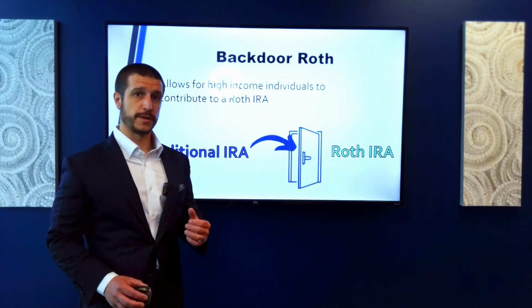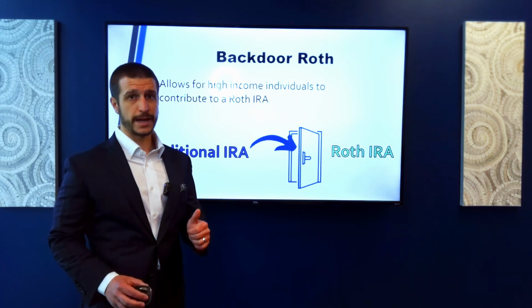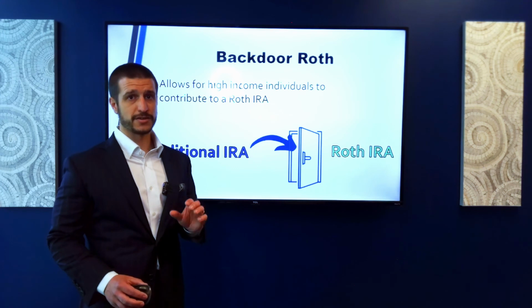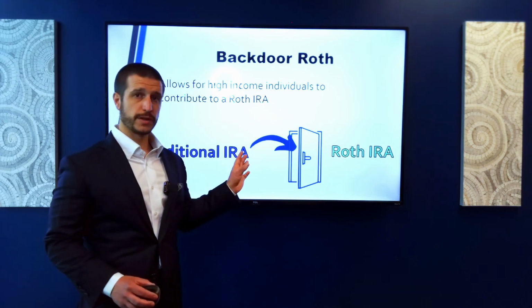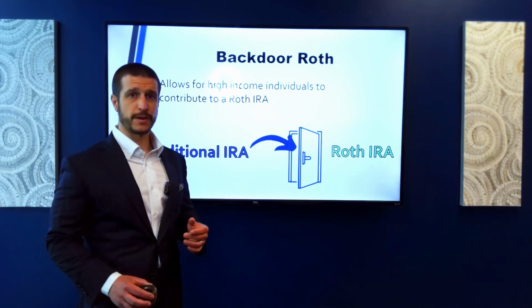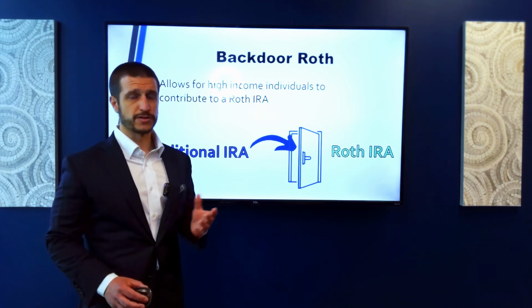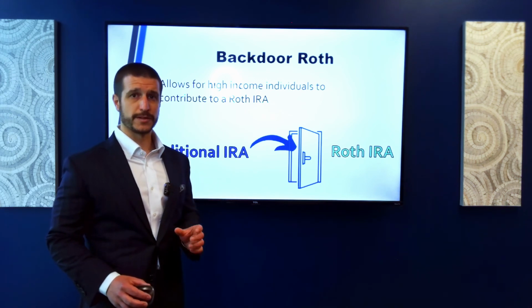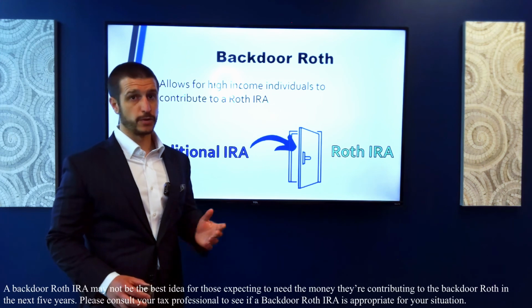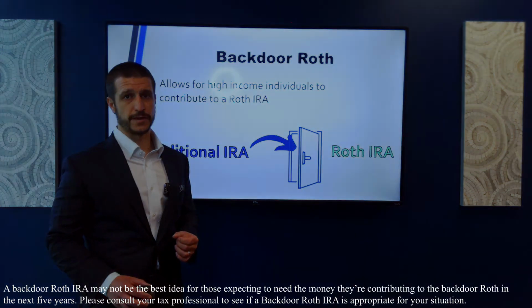It's best used for people that do not have any other pre-tax IRAs. It will be okay with 401ks, 403bs, and certain types of employer accounts. So know your asset mix before you do this, but it's absolutely something that we're comfortable with. It's something we do with our clients. So whether it's a loophole or just a niche that seems to be open for the time being, it is fully permissible and it's there to be taken advantage of if your situation fits it.